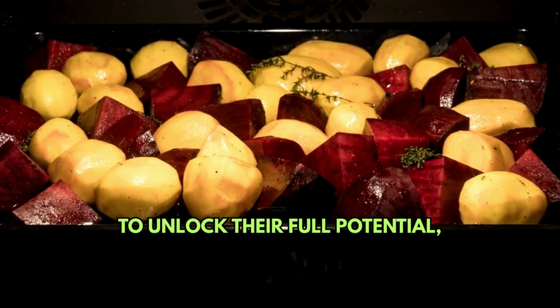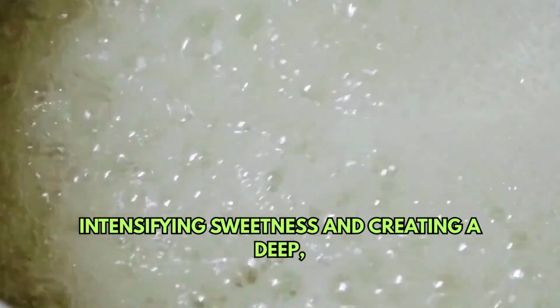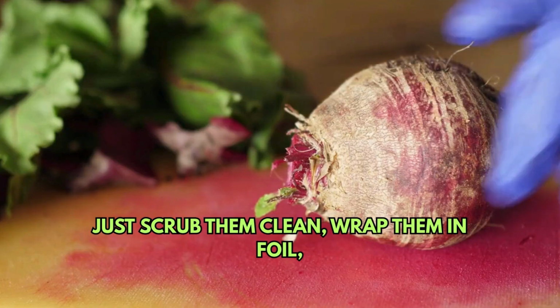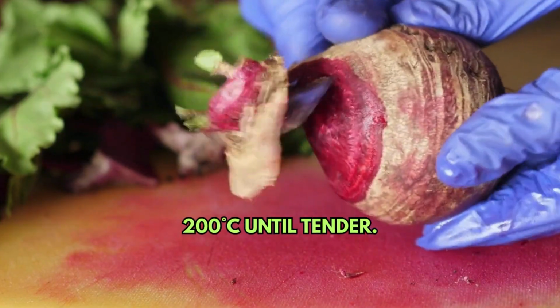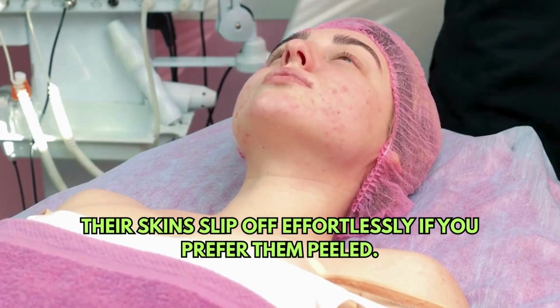To unlock their full potential, try roasting beets in the oven. Roasting caramelizes their natural sugars, intensifying sweetness and creating a deep, earthy complexity that boiling simply can't match. Just scrub them clean, wrap them in foil, or place them in a covered baking dish at 400 degrees Fahrenheit, 200 degrees Celsius until tender. Once done, their skins slip off effortlessly if you prefer them peeled.